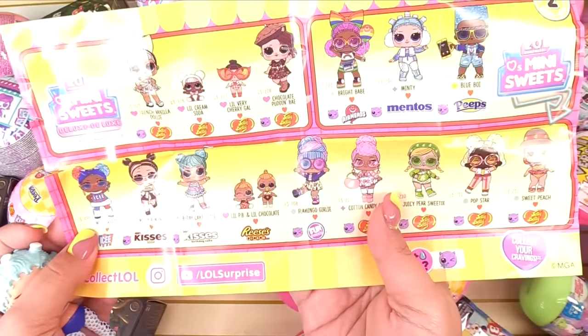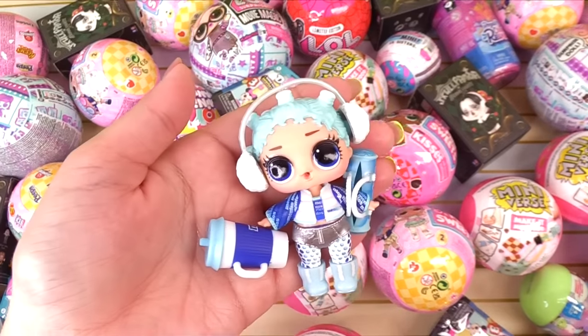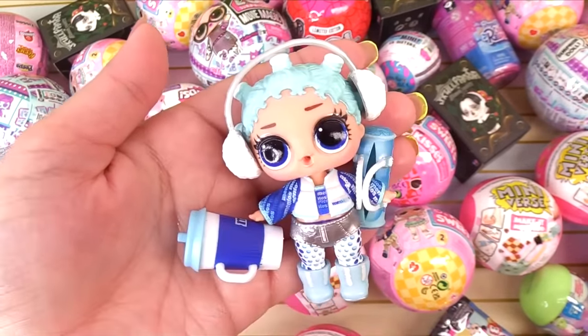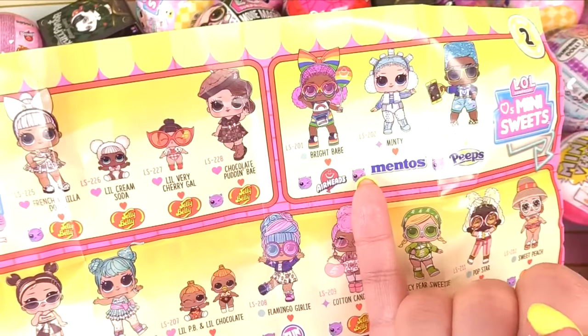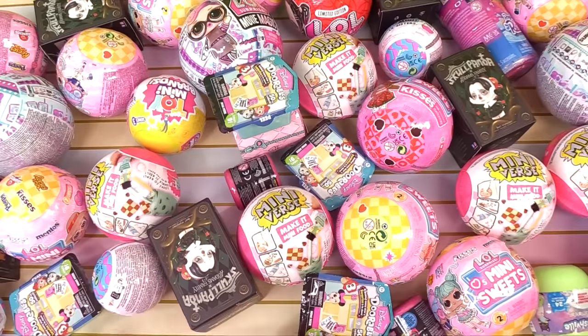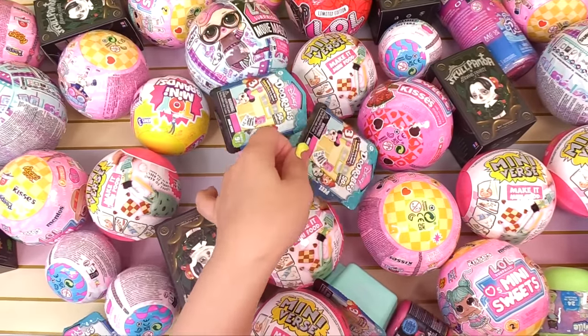Oh, is this it? Here she is, it's Minty. Here's Minty all dressed up and looking minty fresh. And her secret water surprise is that she's a spitter. You can see it right here on the collector's guide. Alrighty, now who's next? Let's try some of these Disney Dorables.